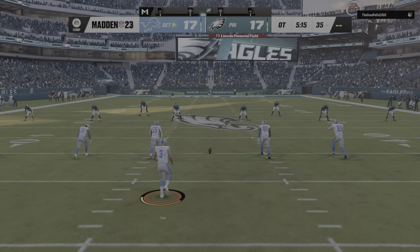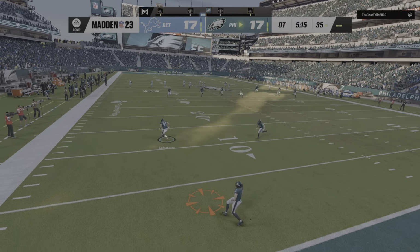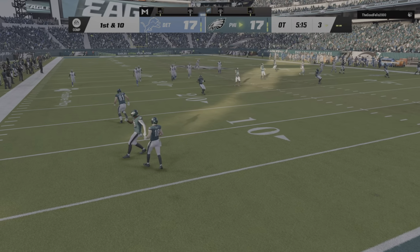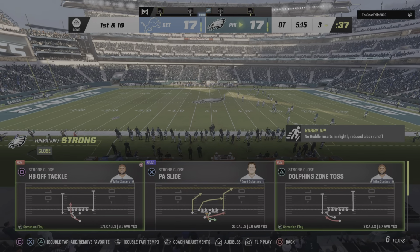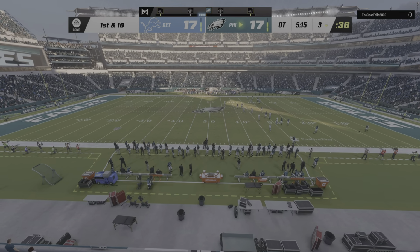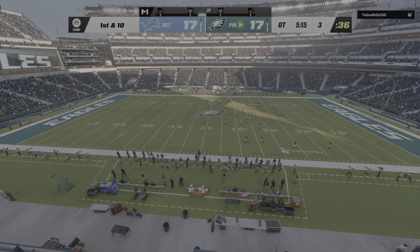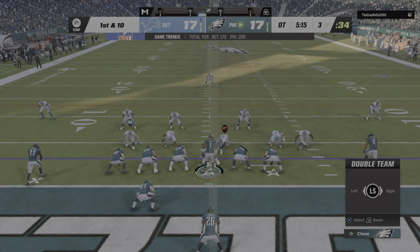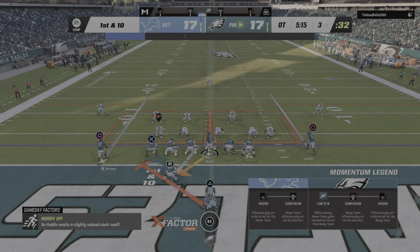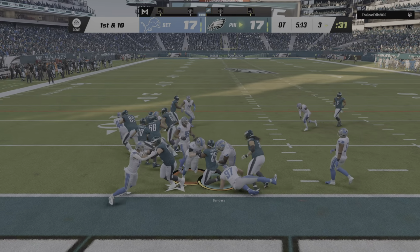So it's the Eagles who will get the first chance to go down and find a winner as they'll get it here, and we are back underway. Already at the line, this Philly offense set to go. All set up for him right now, Charles. Opening possession of overtime. They've got the football.